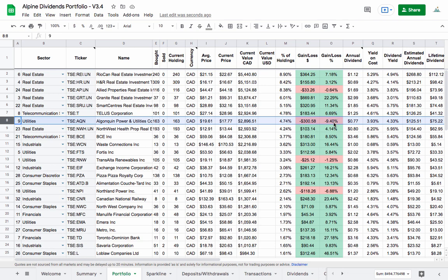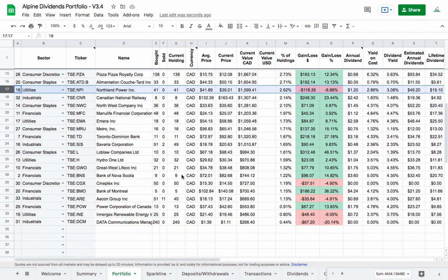These ones are smashed to bits right now, but I figured down 9%, I think I'm okay with that. I'm just going to add in a couple and really ride that down. I also picked up TransAlta Renewables and Northland Power, which is pretty beat up at the moment as well. I also just picked up some in Aegon.